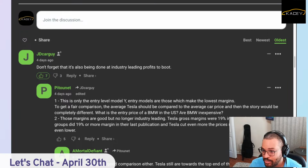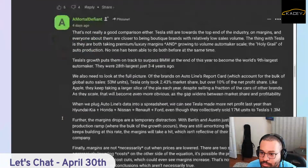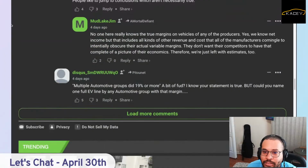There's only the entry-level Model Y. Entry levels are those that make the lowest margin. This is true, but they're still making profit on the lowest margin car. All right, that's enough of those comments.